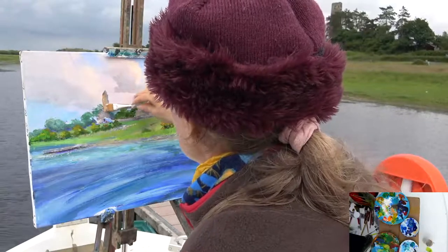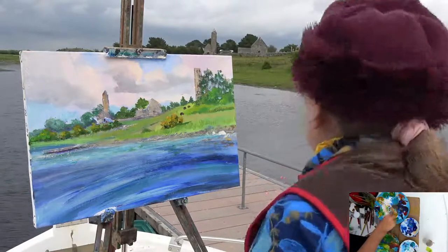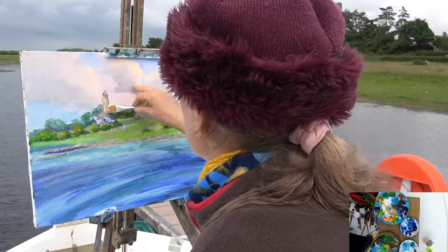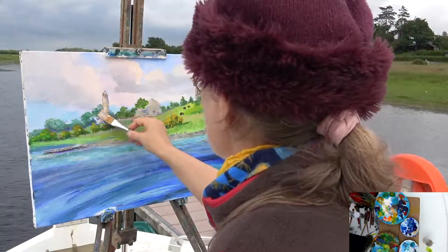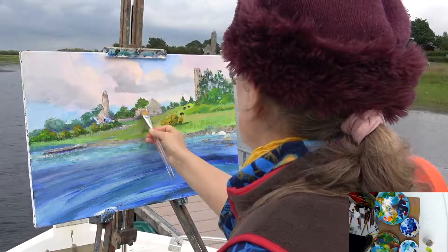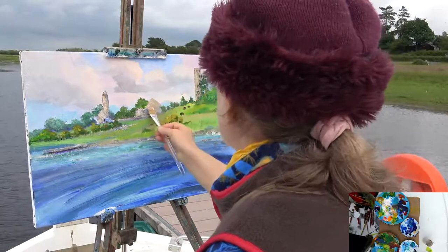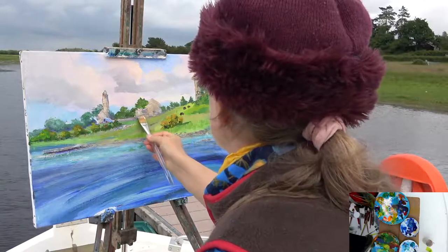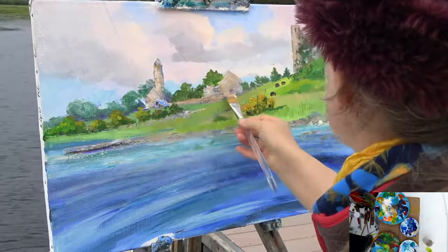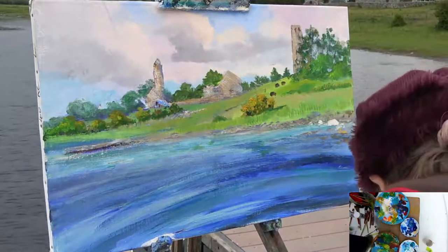So just getting the light onto the side of the church. There's quite a bit of white coming onto the top there. My fingers onto the canvas to steady myself against the swell. Just a little touch of white.